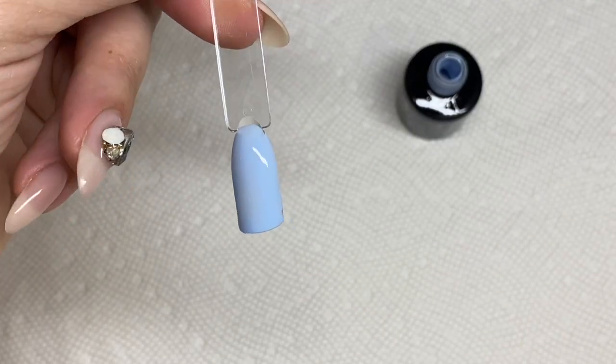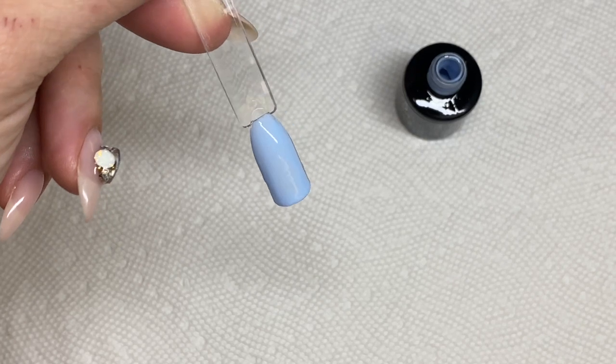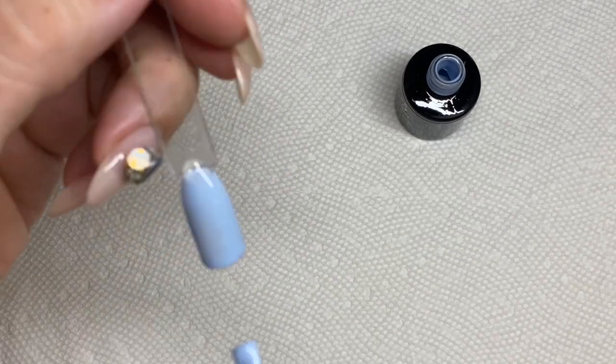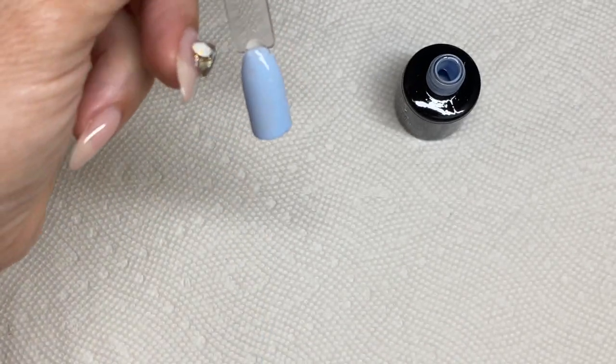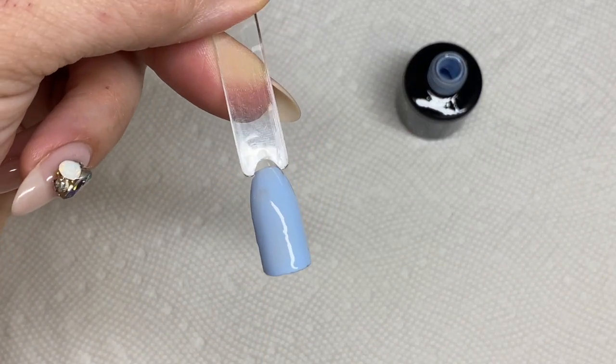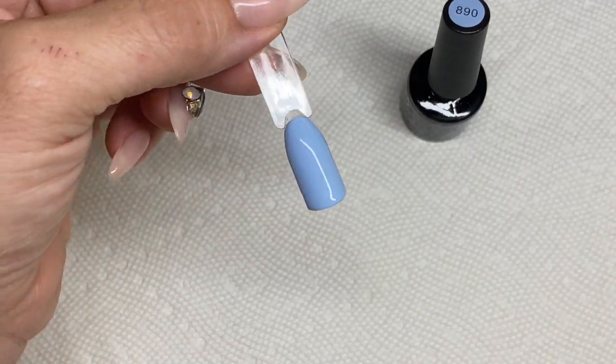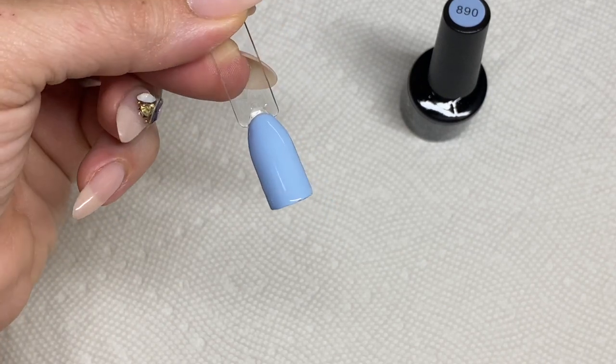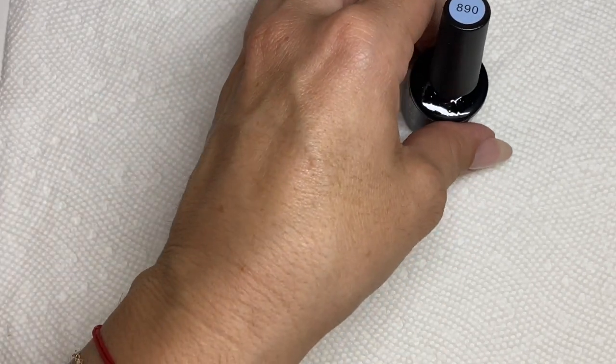Look at that. That's a cute color. Definitely my favorite of these shades. We'll fix that. I dropped it and it didn't even mess up. Super, super cute color. All right, let's finish this one up. So here we go. 2 coats, beautiful consistency, beautiful coverage, beautiful color. Love it. Go 890. All right, let's check out the next one.